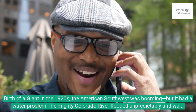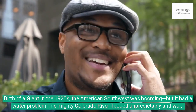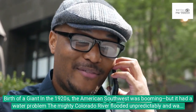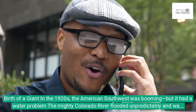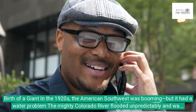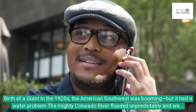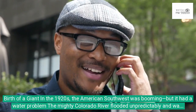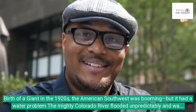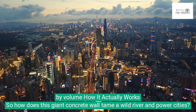Building the impossible. Thousands of workers braved scorching heat, choking dust, and deadly conditions in Black Canyon, on the border between Nevada and Arizona, to divert the Colorado River. Engineers blasted 4 massive tunnels through the canyon walls. They poured more than 3.25 million cubic yards of concrete, enough to pave a road from San Francisco to New York. At 726 feet tall, Hoover Dam was the tallest in the world when it opened in 1936. It created Lake Mead, still the largest reservoir in the U.S. by volume.